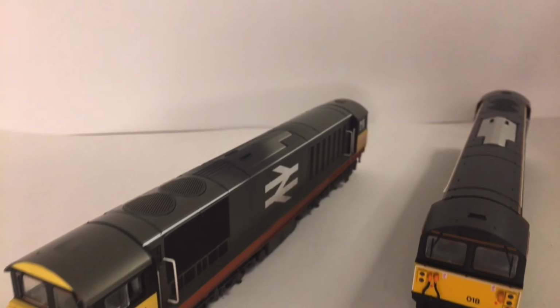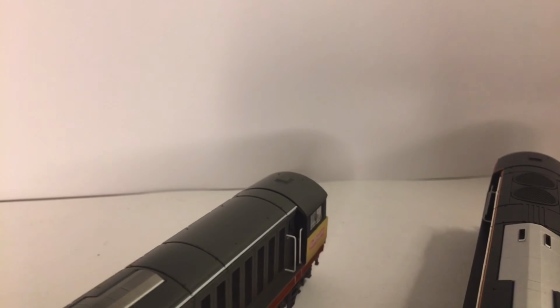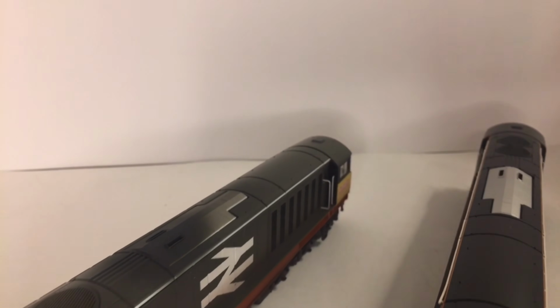So there we are. We have the two 58s side by side, and you can see just how worn the Railfreight sign is on the side of the cab there. The exhaust fumes have darkened the roof, and it's looking a bit sorry for itself.